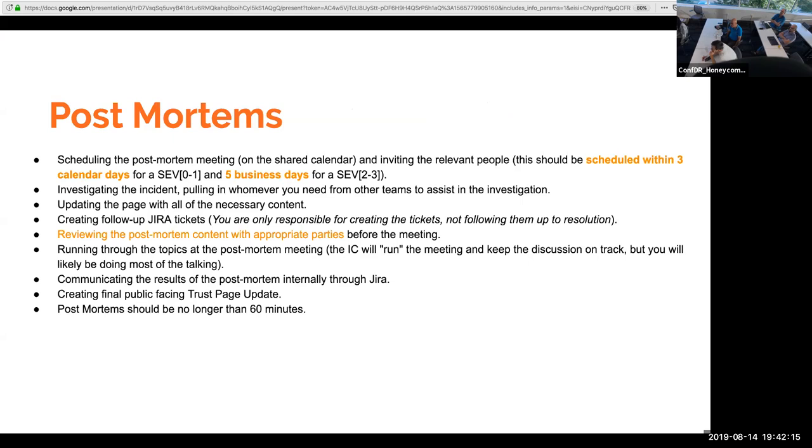And then we talk about the incident feedback, right? The other thing we do is postmortems. This is my kind of guide for postmortems here. We schedule step 0 and step 1 within 3 calendar days, since those are major incidents. Step 2 and 3s, we try to get a postmortem scheduled within 5 business days. We all suffer from the same thing of being busy.